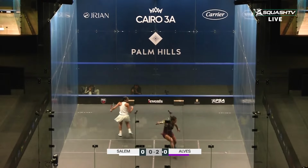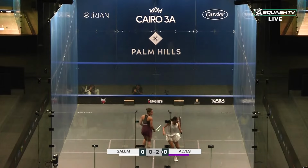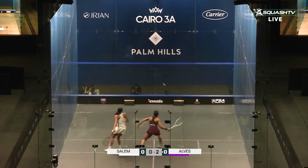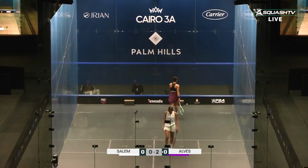She's so attacking, isn't she, Alves? But she's also prepared to be attritional and patient on there. She's certainly got the fitness to deal with long matches. She can play short ones as well. She's quite happy to chop it in if she gets the opportunities.